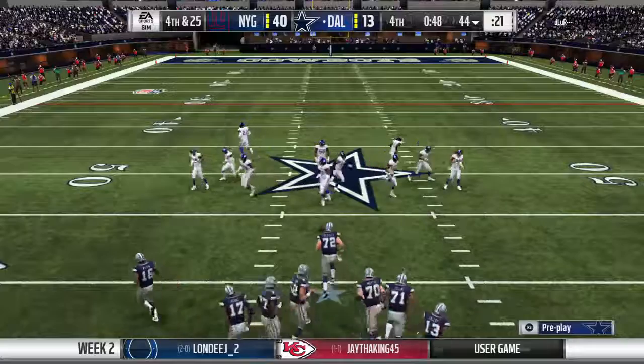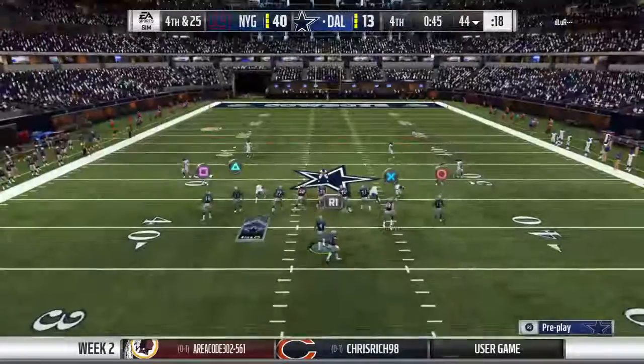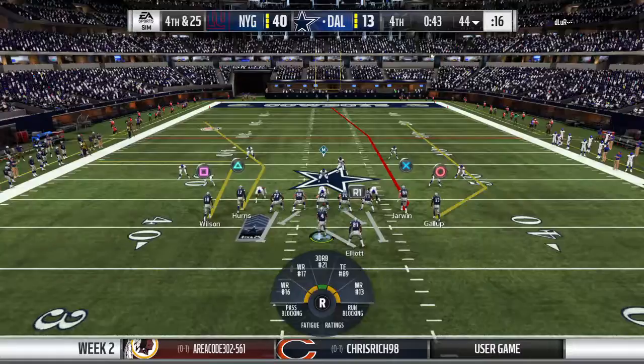All right, they're going to try and keep hope alive here on 4th down. They're going for it. Here we go.